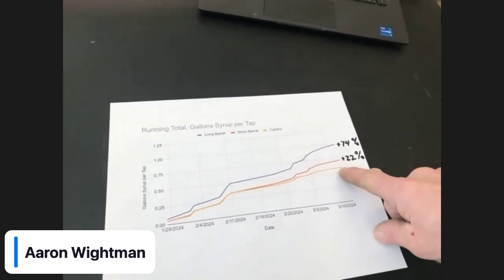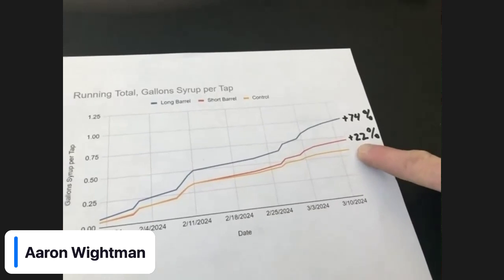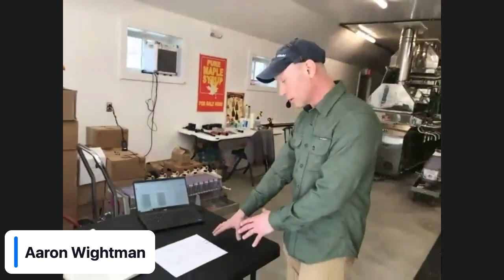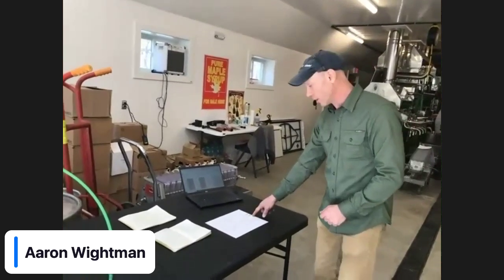So the control, our normal spout that we use, is represented by this line down here. And it made enough sap to make just over a half gallon of syrup per tap. The experimental spouts, one of them was 22% better, and the other one did 74% better. So the spouts actually did a lot better, just like they were predicted to do.